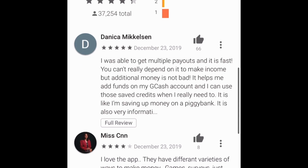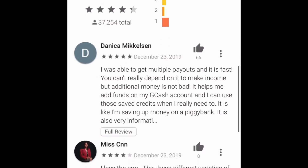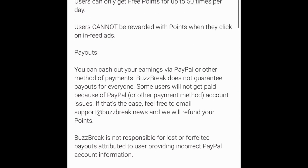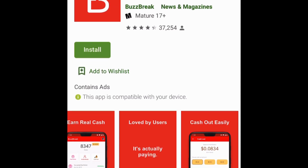So this person is very happy using this app, and they are saying you're not going to make a full-time income doing this, but you can make some extra money that you will need at any time. And they do pay out real fast. So you can read some of the other reviews once you go to the Google Play Store and check out this app. So the full name of this app is Buzz Break News, Buzz News, and Earn Free Cash.